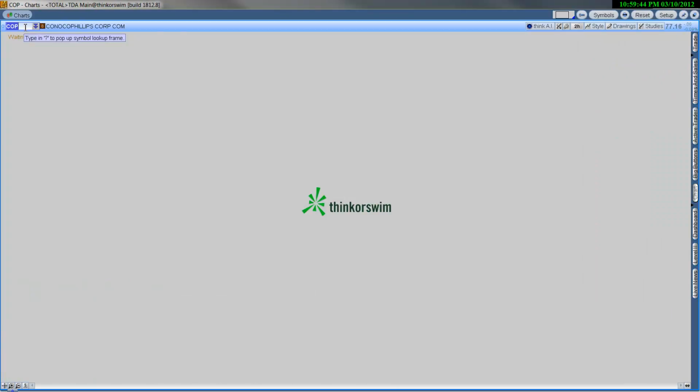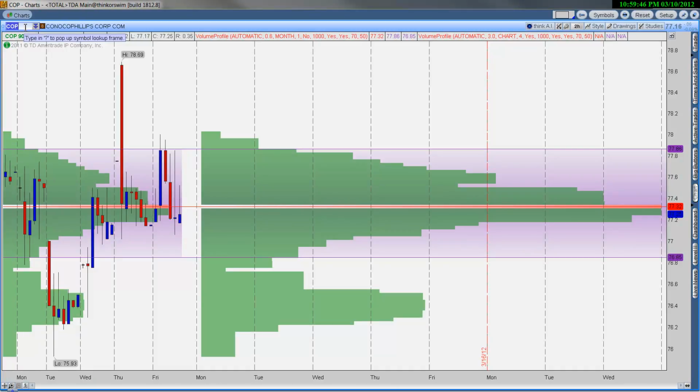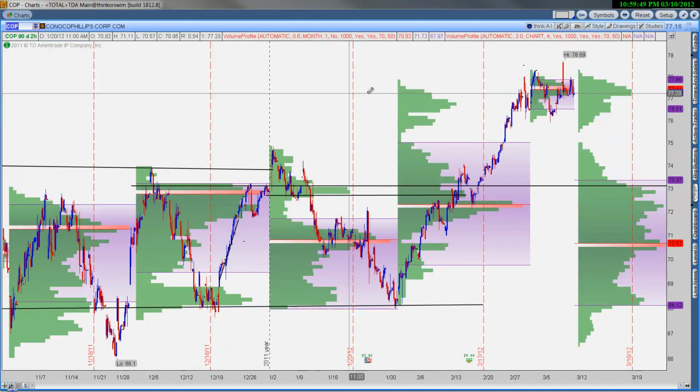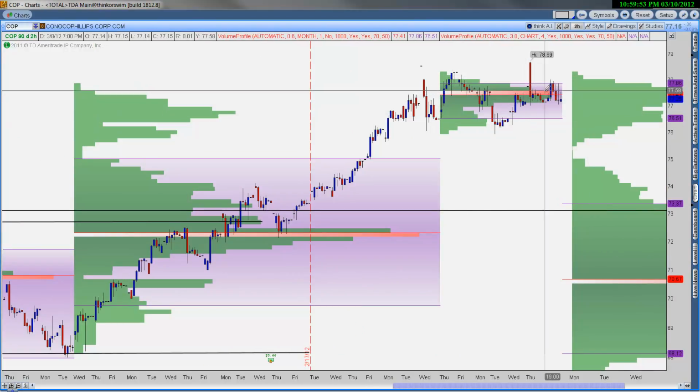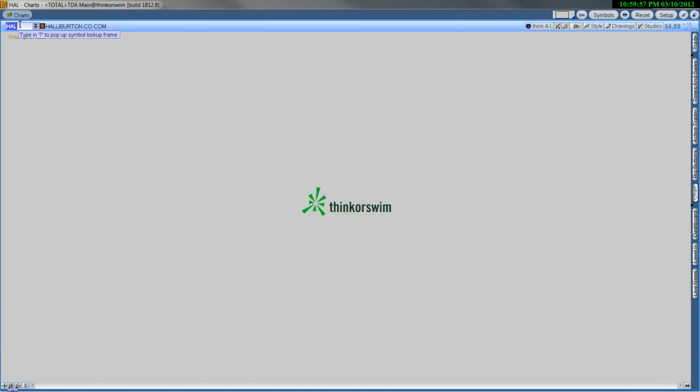I'm actually going to jump. Take a name like ConocoPhillips, which performs similarly to the price of oil. Looks like we're forming some type of topping pattern. It's worth taking some profits in. There's nothing wrong with it.